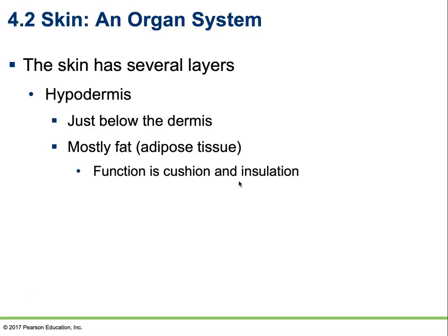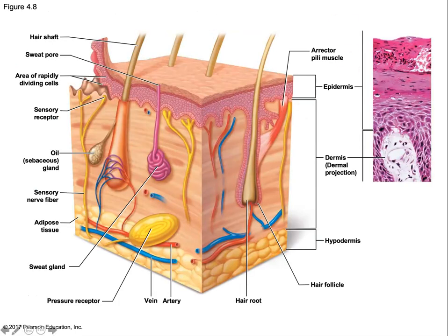It's going to be protection, temperature regulation, fat storage. It's not usually considered part of the skin because it is found below the dermal layer, and it mostly contains fat tissue, resulting in cushion and insulation. But for our purposes, we are going to include it in this integumentary system. So here we have our dermis, our epidermis, and our hypodermis found right down in here.